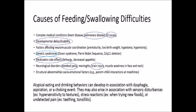So what causes feeding and swallowing problems probably looks pretty familiar to all of you. Pulmonary disease, GI disease, developmental delay, medication side effects. So there are certain medications that make children really sleepy. There are certain medications that make them not very hungry, make them feel nauseous, give them GI side effects. And there are certain medications that make them voraciously hungry, which can also be not such a great thing when you're trying to get a child to learn how to chew.